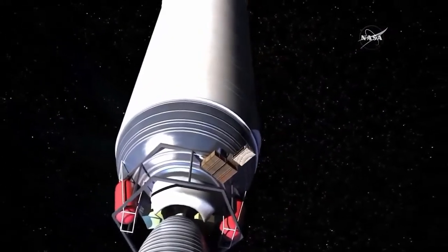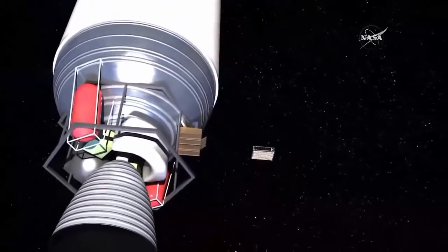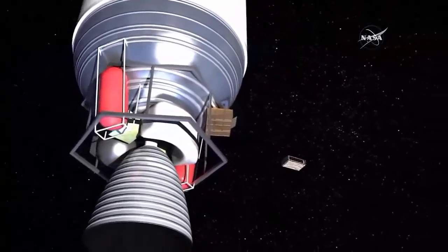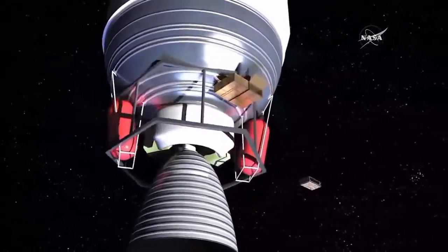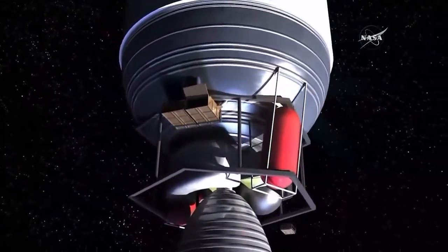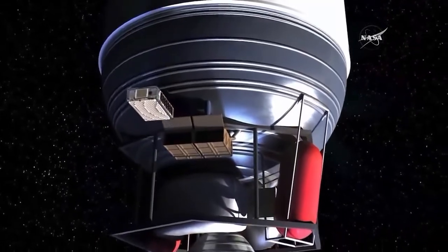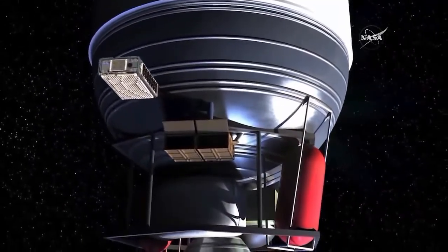MARCO A will pop out first from the aft bulkhead carrier of the Centaur upper stage, and from that side it will slowly drift off. The Centaur will rotate 180 degrees and then deploy the MARCO B spacecraft. Each of these will be flying out towards Mars independent from InSight itself over the following 6.5 months.